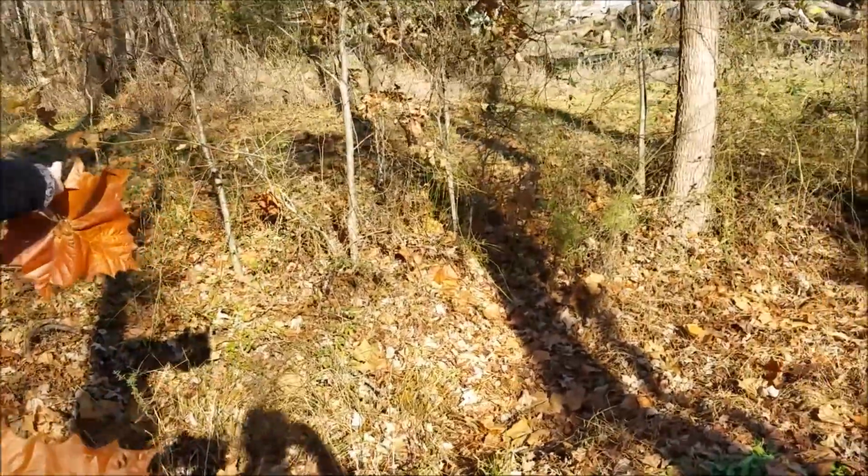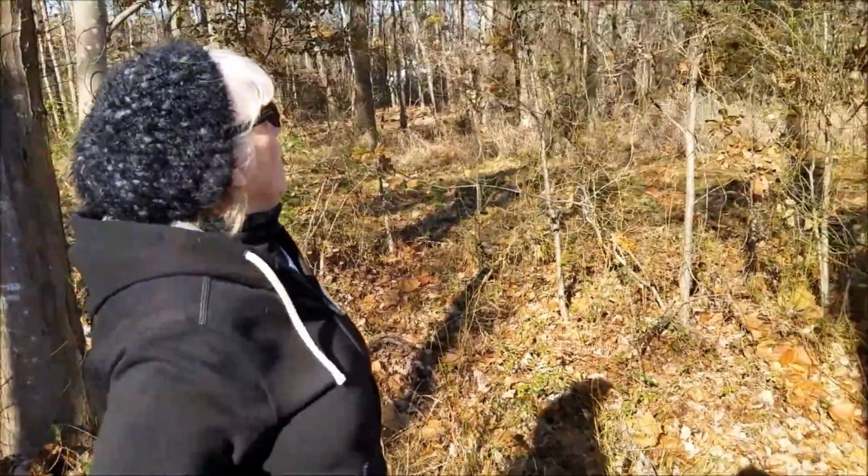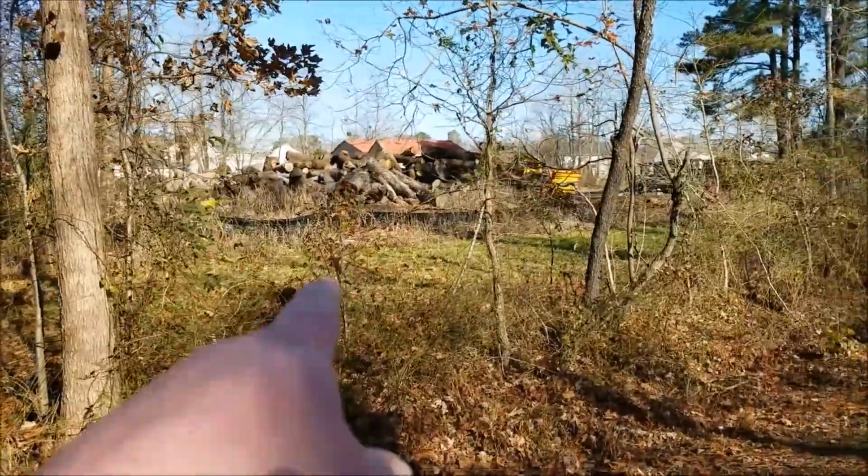Look, you can see some sitting back there. Yeah, they're all starting to really fall off. You can tell this is the tail end of fall for sure. I don't think it's got any more left. Nope, it's done.